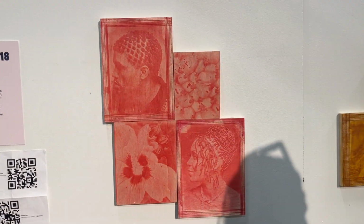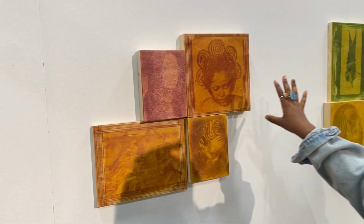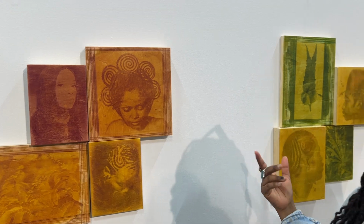And I've started expanding this work by including herbs and different hairstyles from magazines, books that I've read, and hair salon posters from Lagos, Nigeria. So here are some examples of the cyanotypes I've done. Cyanotype is basically a form of printmaking where you use the sun and a medium to print an image onto any piece you need, like paper.